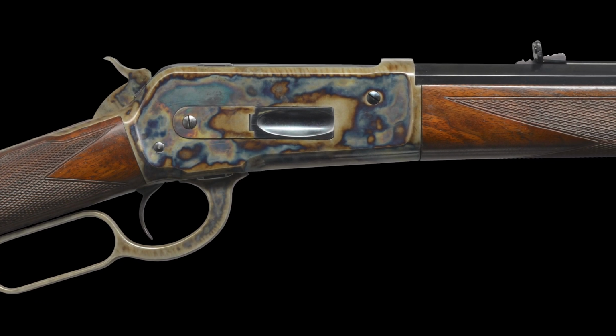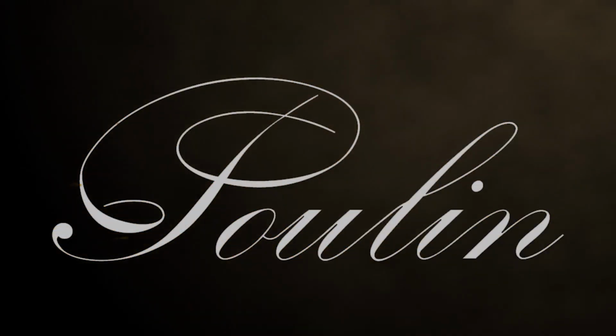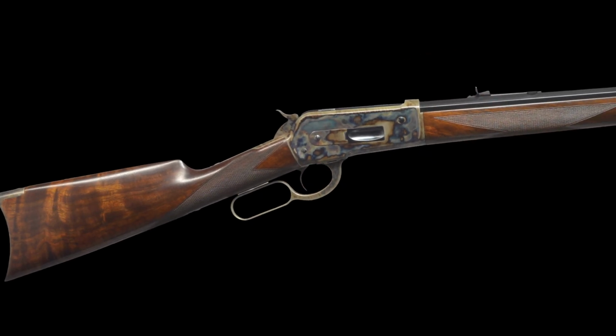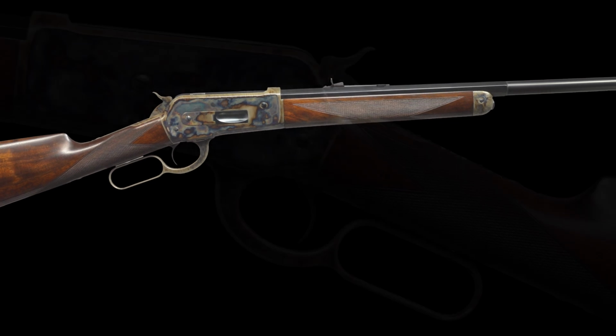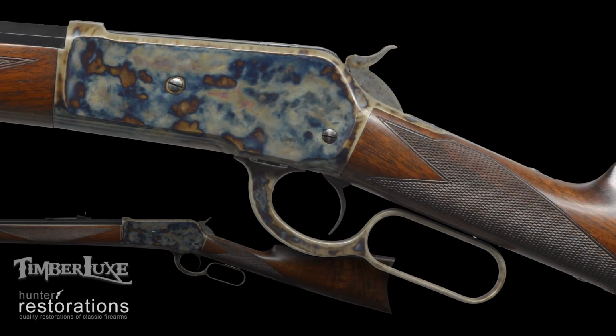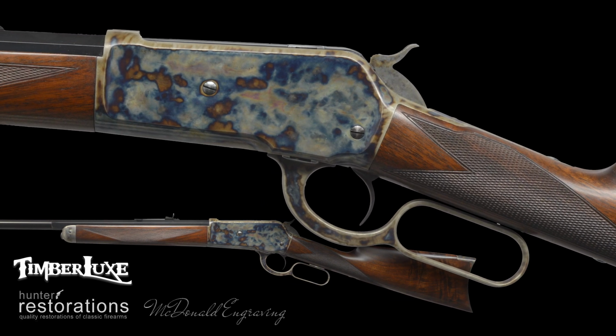Deluxe rifle chambered in 4570. Poulin Auctions is teaming up with Winchester Arms Collectors Association to present this antique Winchester 1886 deluxe rifle chambered in 4570. Restoration of this beautiful rifle was performed by Mike Hunter of Hunter Restorations, TimberLuxe stock finishes, and expertly hand-checkered by master engraver Dennis McDonald.